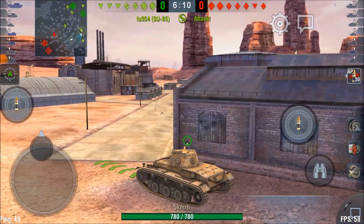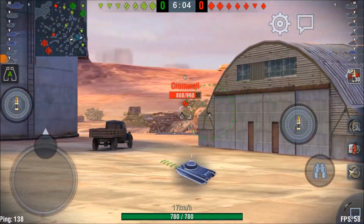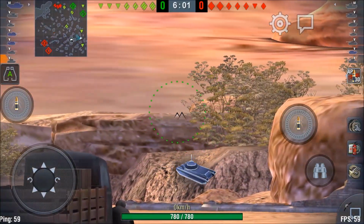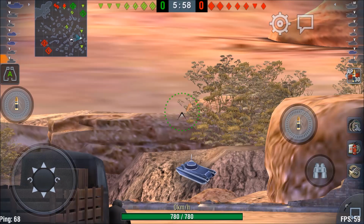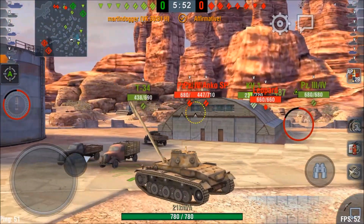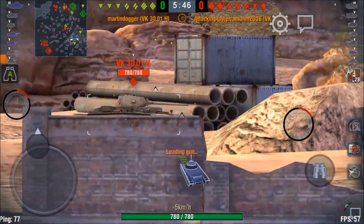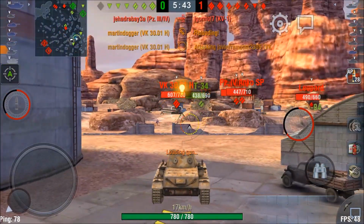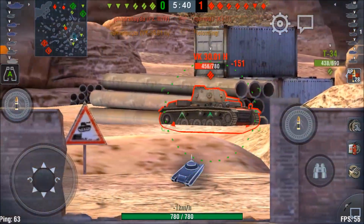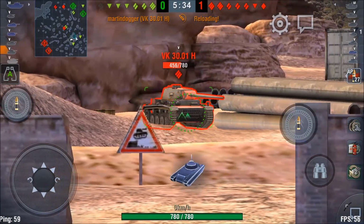The downside is that on the waffle you don't have a high explosive round, but you do have great pen because it's essentially a tier 7 gun, and that means you can basically pen anything you will be facing at tiers 4 and 5. No problems whatsoever. Even shooting through another VK, this VK3001H is also mounting the waffle. You can see side armor, it's all grayed out, no problem shooting through him.